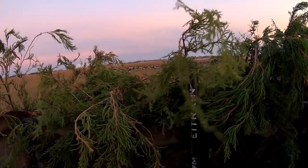Well, old Bradley all the way on the right end smacked that single. Got the skunk out of the boat right after shooting light. But that was the first shot, and now we finally are seeing the first groups in the air. So, what time is it? It is 7:30, so it's been shooting light for 20, 25 minutes. So, about to heat up, y'all.